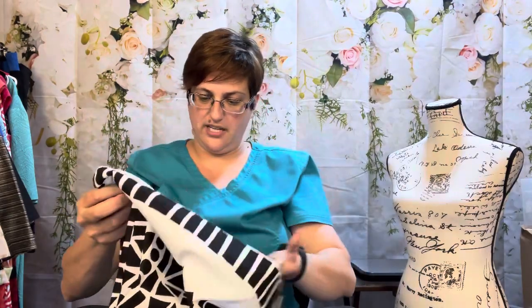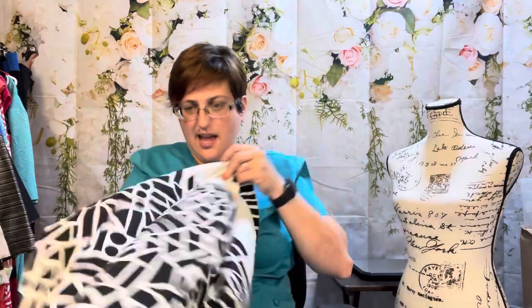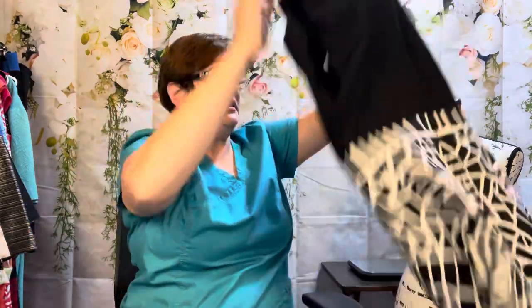How do you want to be washed? How would you like to be cleaned? It is lined. Got a black lining inside. Has a zipper in the back.